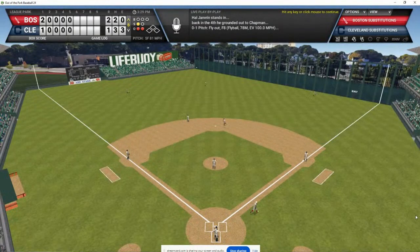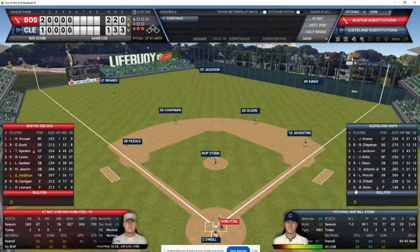He swings, and it's a high fly ball into center field. Center fielder moves in, and to his right, puts it away for the out. Jackson throws it in to Chapman. We have 2 outs. Top of the sixth inning, moving right along with Blitzel.